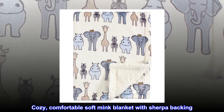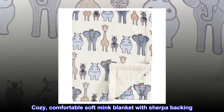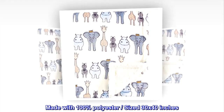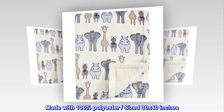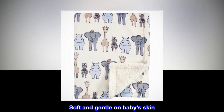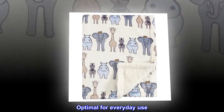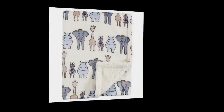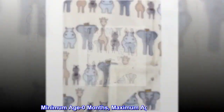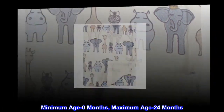100% polyester. Imported. Cozy, comfortable soft mink blanket with Sherpa backing. Made with 100% polyester, sized 30 by 40 inches. Soft and gentle on baby's skin. Optimal for everyday use. Affordable, high-quality plush blanket. Minimum age 0 months, maximum age 24 months.